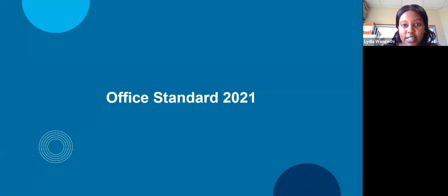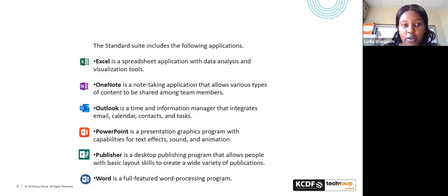So we'll start with the Office Standard 2021. We'll just go through its features, which is very basic. I'm sure most of us use most of these applications in our organizations and in our day-to-day work. So we do have Excel. The whole Office Standard suite has all these applications except for one, which we'll come to.